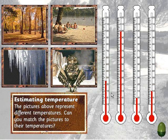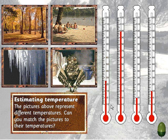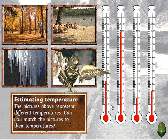This one is about hot and cold. Click on each one of the things in the picture, then decide what temperature that thing might be. Click on the temperature. Mind the very hot one.